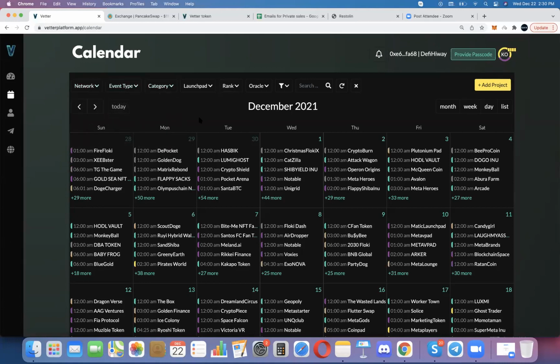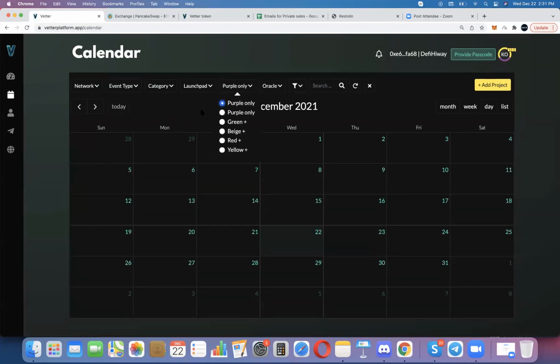That's the whole point. And if you don't know what you're looking for, go to rank and at least narrow it down. And Jeremy, I wanted to mention this last update. I see purple only twice. Oh, okay. Yeah, we'll get that fixed. But the whole point is to be able to narrow it down using these filters.